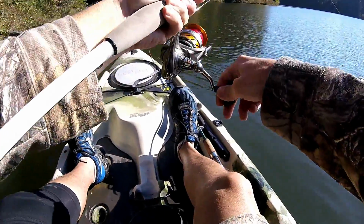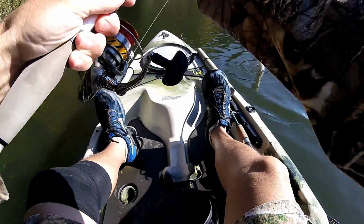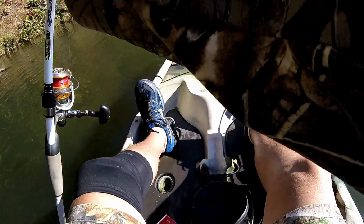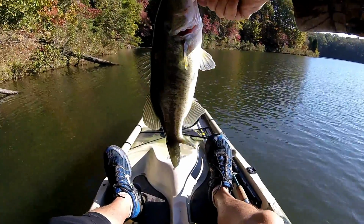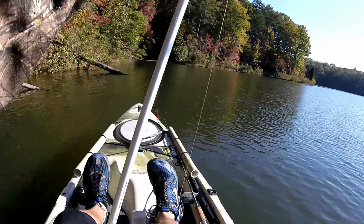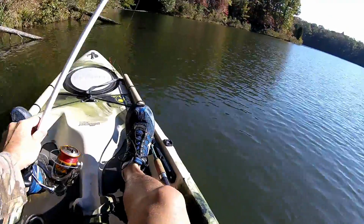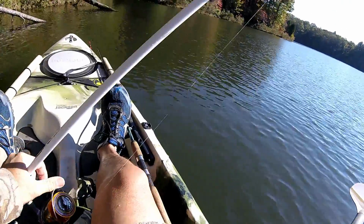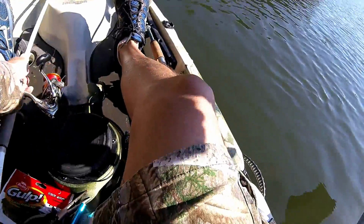Well, survey says wacky rig is much better than the Texas rig. Both of these fish are bigger. The two fish we've caught today already are a lot bigger than the fish we caught yesterday. So wacky rigging is the way to go.